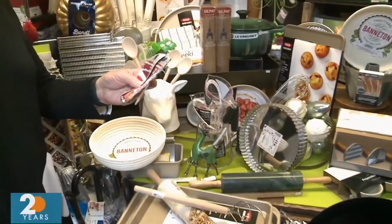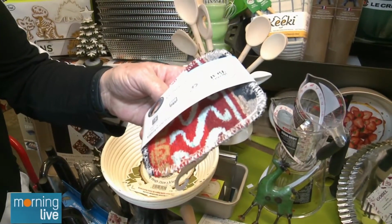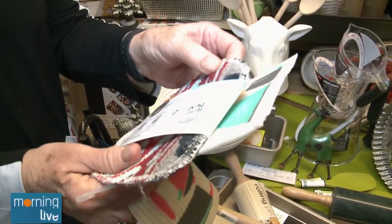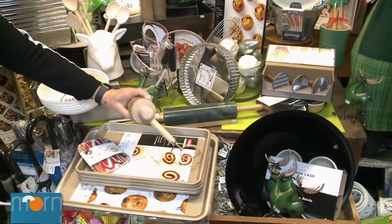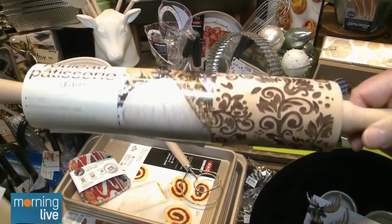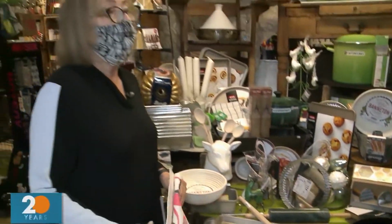Wow. These are scrubbies for cleaning your cast iron. So that's got a rough texture in it to do the job. And then let's move on to the fancy rolling pin. That's kind of cool, yeah. So basically you have to use a lot of flour. And when you roll it out, you get that pattern. And you can either do it on a pastry sheet or cut out cookies. So it works well. It's really awesome. All cool.